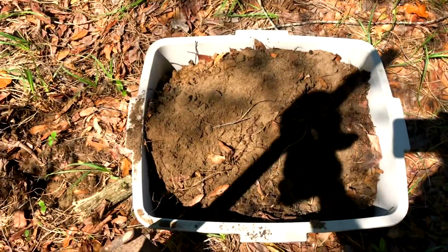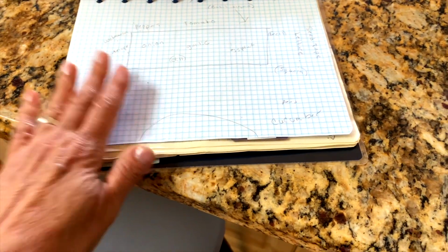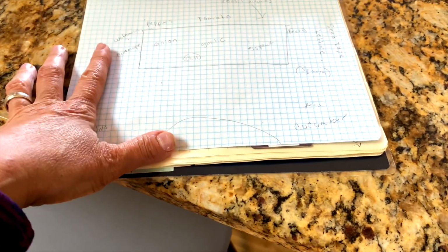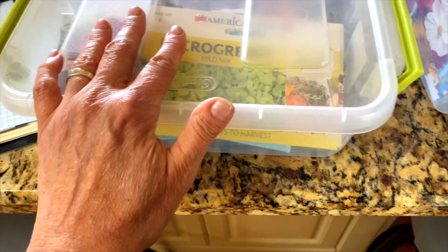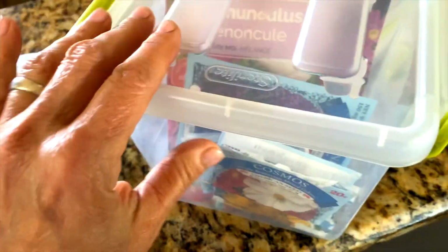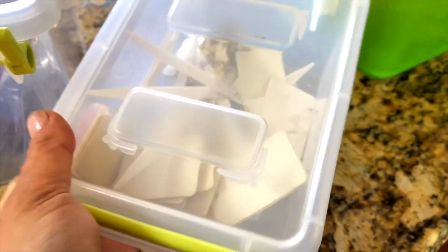That's what I got so far. Garden layout has been done. I checked companion planting and what I can plant now. So I did that research. Got all my seeds in here for the garden. Seeds in here for flowers and pots, flower pots. These are my little tags that I've got to put when I plant. And then I have some wildflowers, some other stuff that's going to be for flowers as well.